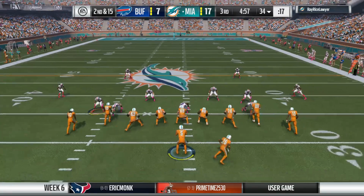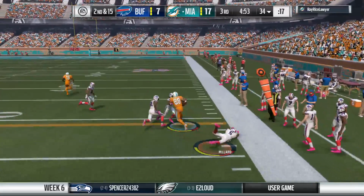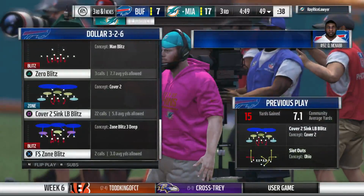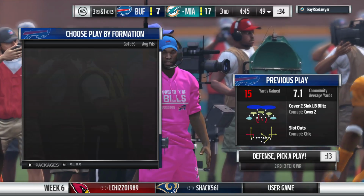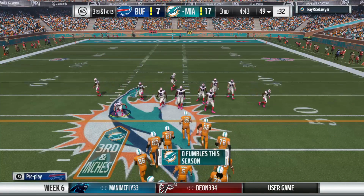Now let's go. Out of the gun, they'll look to throw. And he's got his man on the out route. And he'll be brought down just shy of midfield at the 49-yard line. It'll be a gain of 15 on the play. And that's going to make it third down and less than a yard. We're still in search of the first down after that last completion.